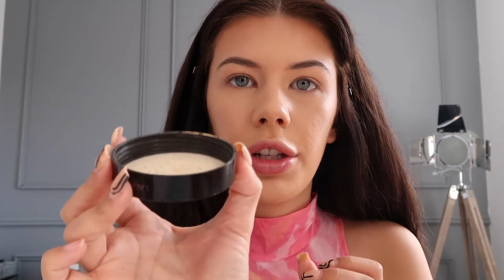The Laura Mercier Translucent Setting Powder is my ride or die. I get through these like there's no tomorrow. So I just tap some into the lid. Go in with this brush. To be honest, this probably isn't the best brush, but it's just what I have. So this is just an Iconic London brush. They don't have names on, unfortunately, but like I said, probably not the best brush, but just what I have.